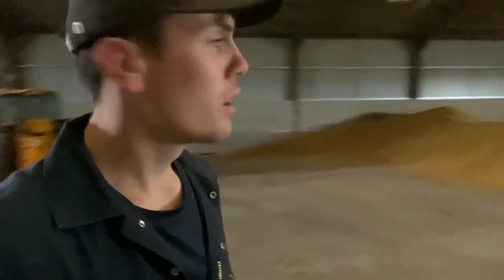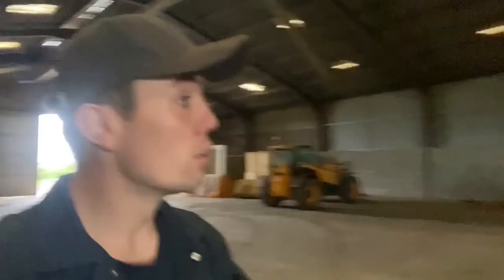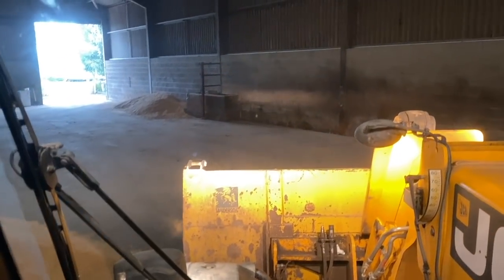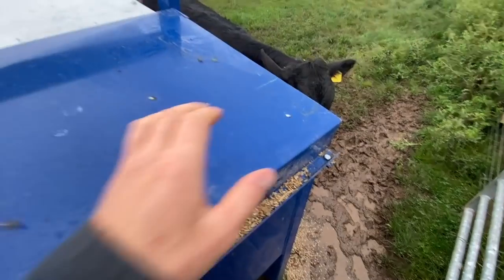Today, cattle going away down to Avatar down in Glasgow. This barley is hopefully all going to disappear. There'll be 2 and a bit loads there. Also need to shift the rest of these blocks. Just a way to top off the creep feeder. Feeds here, fill it up again.